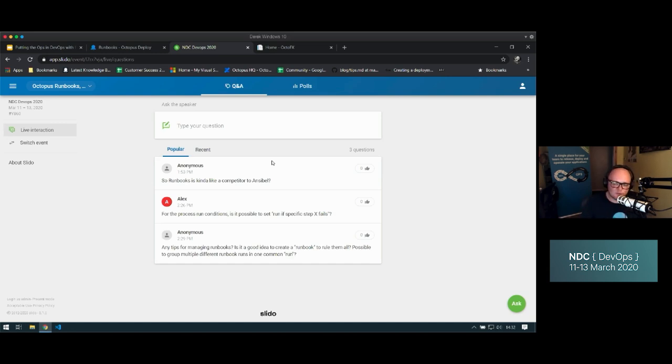Okay. Any tips on managing runbooks? Generally, what I would do is use just the right amount. I know that's a difficult thing and probably a bit awkward to say, but if you've got 100 runbooks, I'd probably step back and think about whether I can group these more logically. A runbook to rule them all, that's very Lord of the Rings-y. I like that. You can call runbooks from other runbooks, but again, you can use the API for that as well.